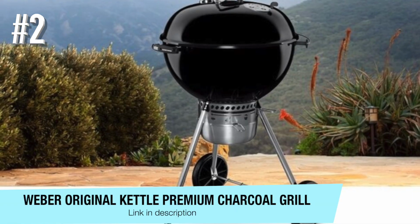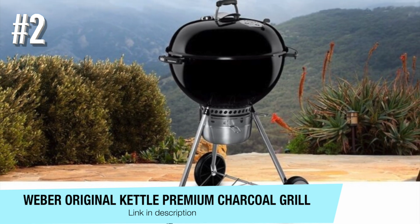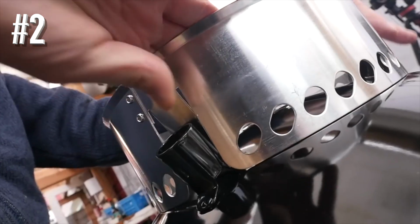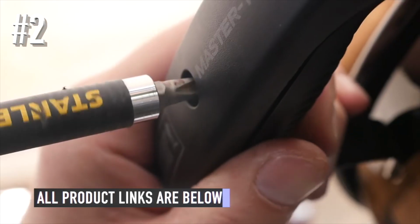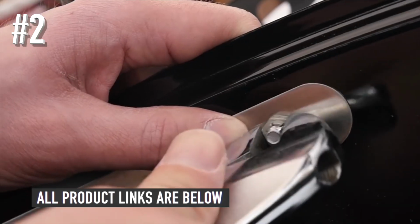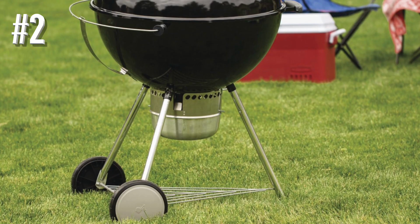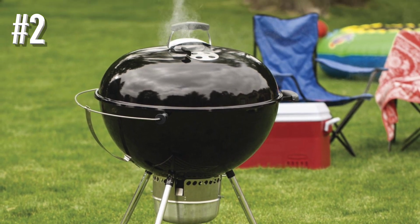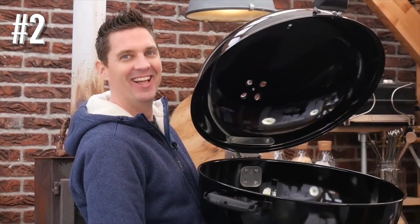Number 2. Weber Original Kettle Premium Charcoal Grill. Weber has been the name for charcoal grills for generations. For good reason. The shape is ideal for heat circulation, and the 22-inch diameter round grate gives you 363 square inches of cooking space. The grill has a hinge so you can lift a small portion and add coals while cooking, which is great for long, slow cooking sessions over indirect heat.